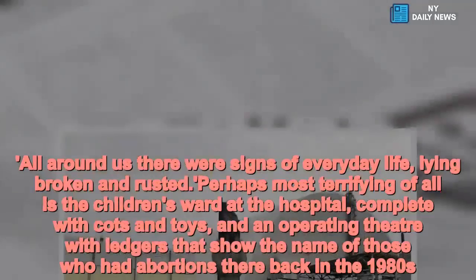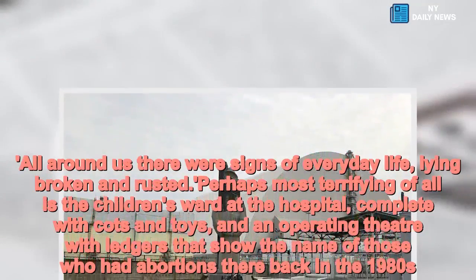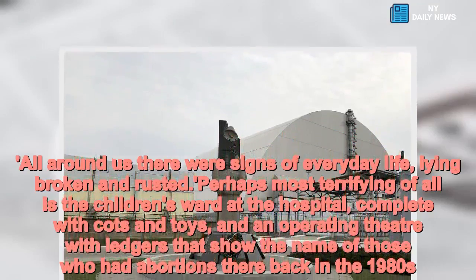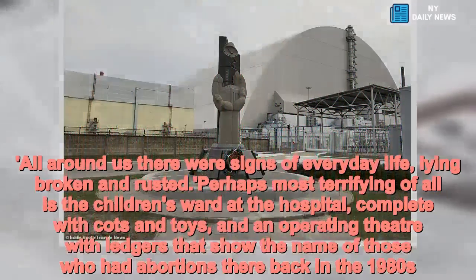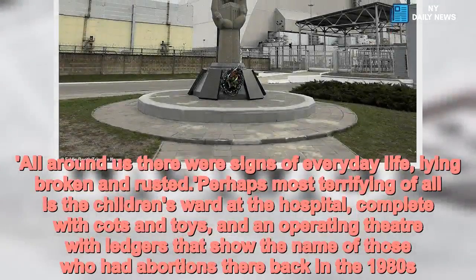Perhaps most terrifying of all is the children's ward at the hospital, complete with cots and toys, and an operating theater with ledgers that show the names of those who had abortions there back in the 1980s.